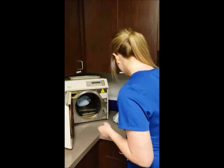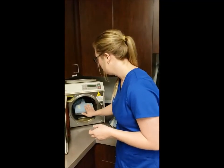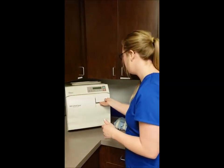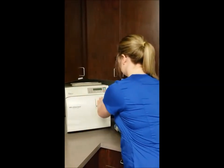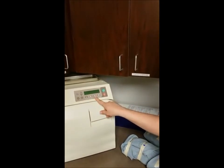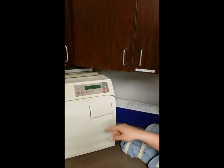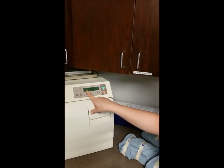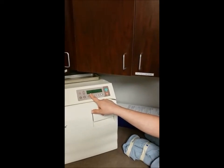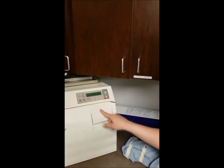So I'm just going to put a couple of things in here, just a couple of gowns, and then we're going to go ahead and close this. And you select your cycle, and this is going to let us know the degree that it's going to do. And so it's going to be 250 degrees Fahrenheit for 30 minutes, and that's going to sterilize our packs.